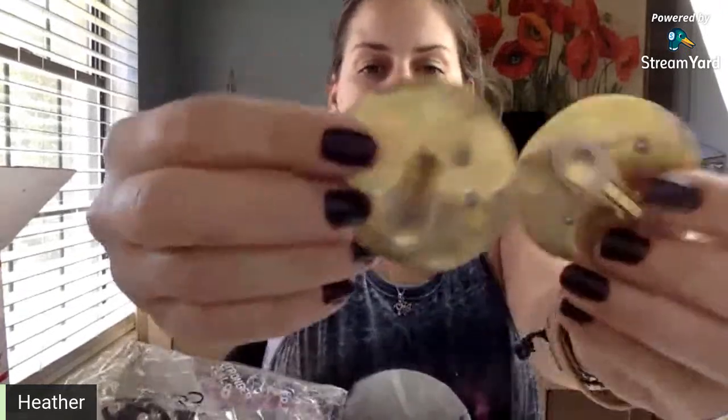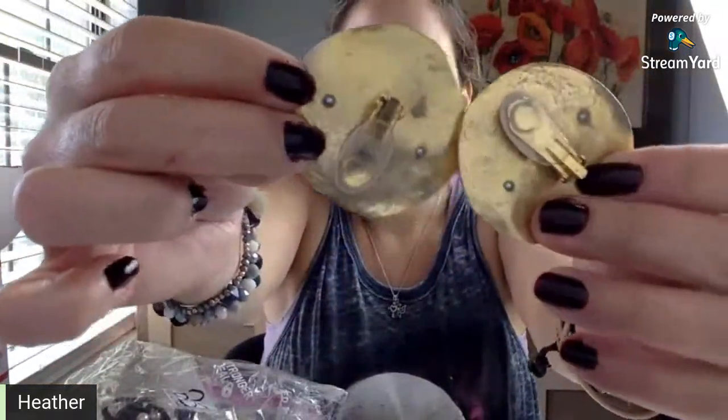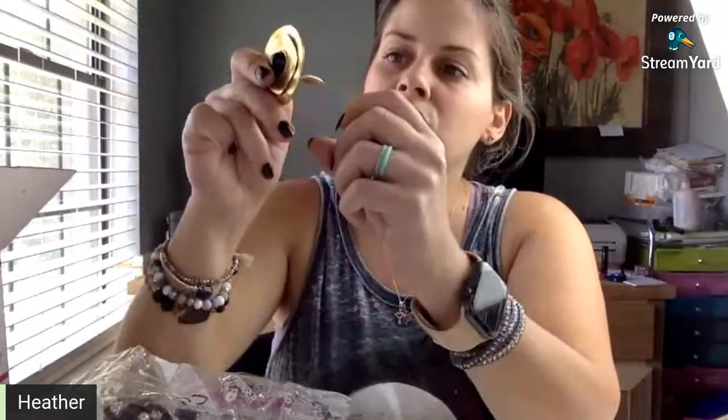Now, these are cool. They almost remind me of a sand dollar on the back. They're really heavy. Unfortunately, there's no maker's mark, which is a huge fail.